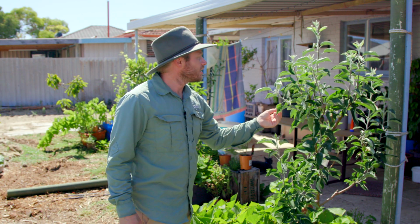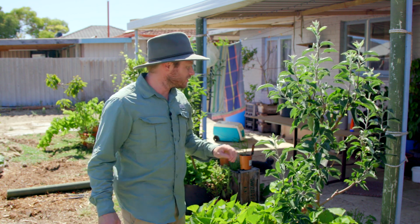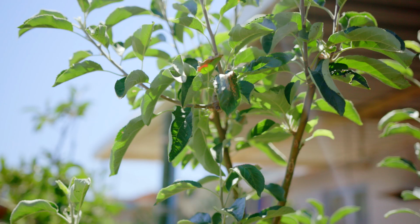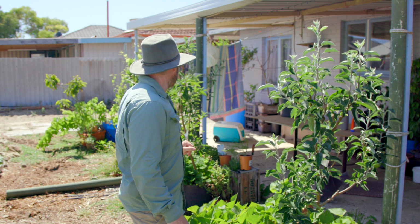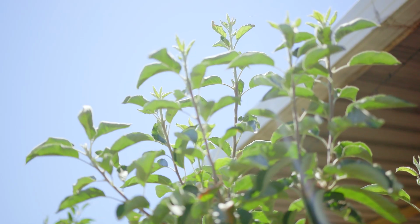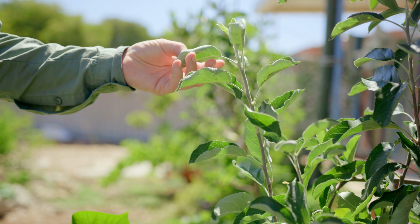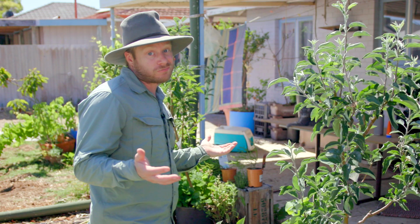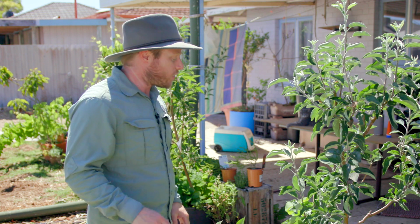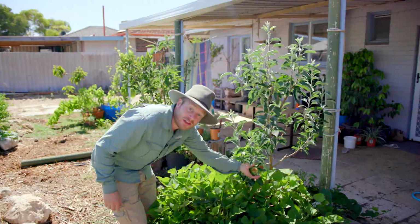So here, we've got our row of apple trees coming along. We've got a Granny Smith, a Red Jonathan, and a Gala. And they've been blossoming, which basically means there's flowers. And flowers turn into fruit. Magic. And now there are nice little fruits on there. Check it out.